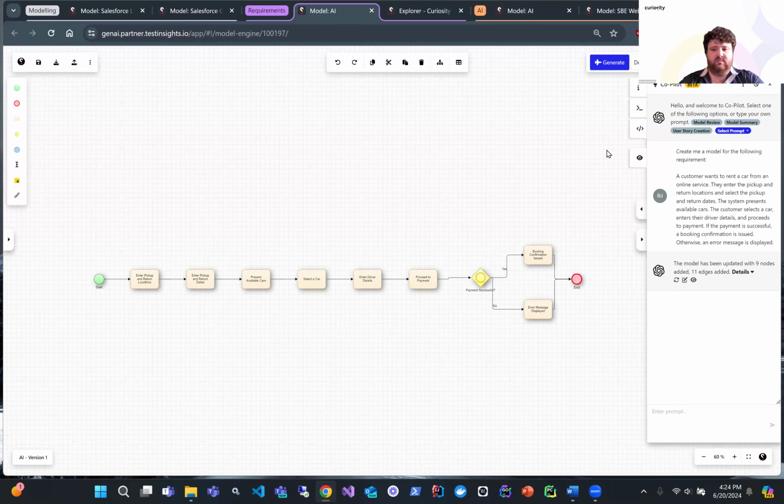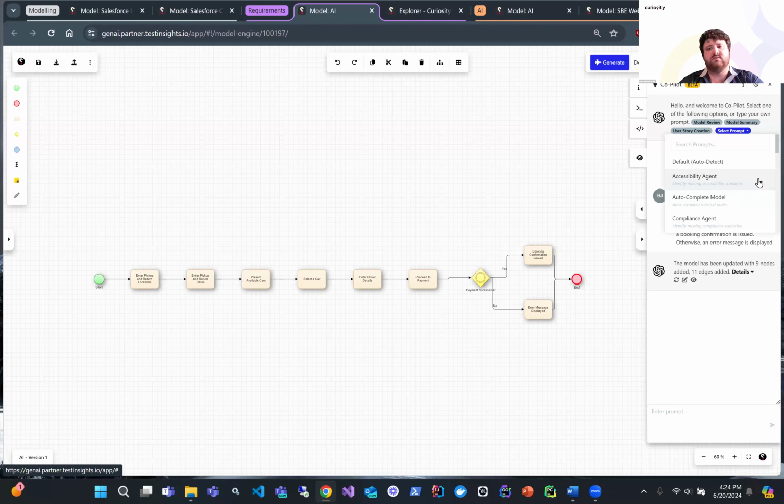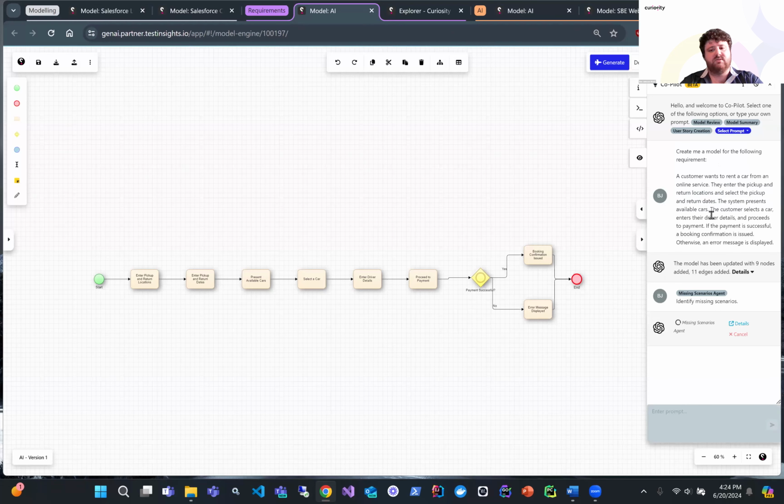So what I might want to do, which is a bit more interesting, is use our agents to actually start considering the other cases. I have a bunch of different agents in here, and some of them are for very useful things that we all need to test that we don't necessarily all have experience in. So we have an accessibility agent, we have a compliance agent, equivalence classes. They will basically look at your model and consider, what could I add to it to take this into account? So if I ask it, hey, let's identify some missing scenarios. What could I consider in this model? It might not be that all of them apply, but again, this is a kind of conversation I can have on a live meeting.